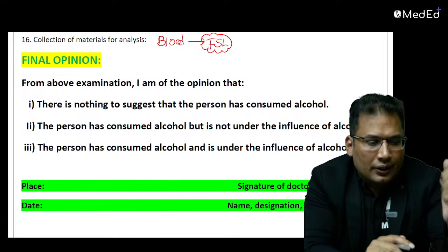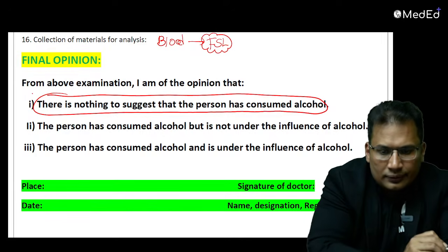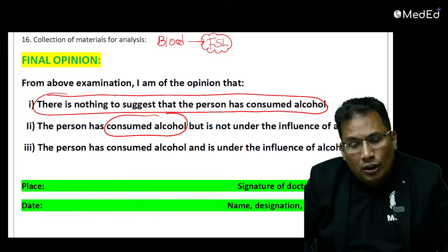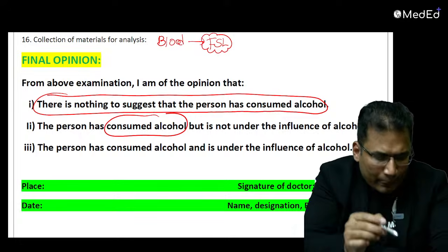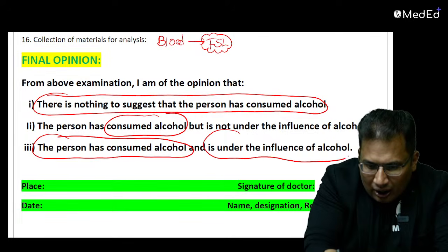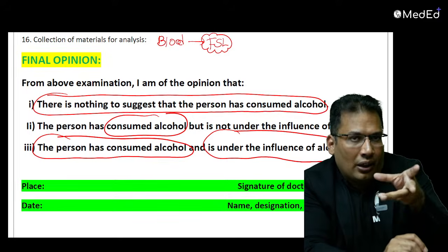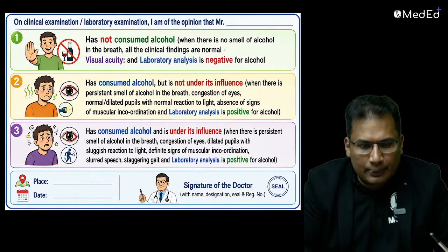From the above examination, I am of the opinion that, so there are 3 opinion possibilities. Opinion number 1: there is nothing to suggest the person has consumed alcohol. Second: the person has consumed alcohol, but is not under the influence of alcohol. Third: the person has consumed alcohol and is under the influence of alcohol. Now how to interpret and give opinion, this is again a very, very important Viva question.